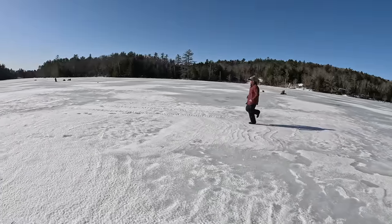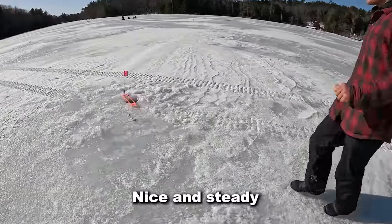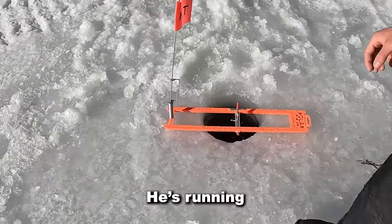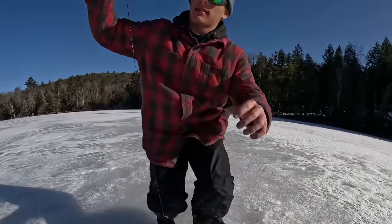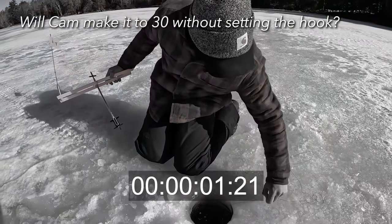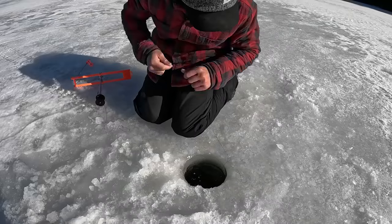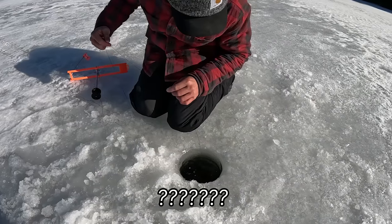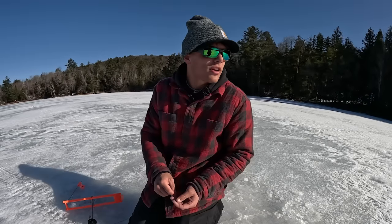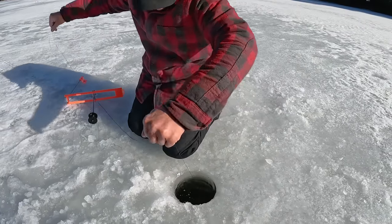We got another flag. Right here, right here, right here. He's running. Wait, count to 30. 1, 2, 3, 4, 5. I'm going for it, Mike. 30? He just stopped running. All right, crank him. Got him. Got him. Attaboy.